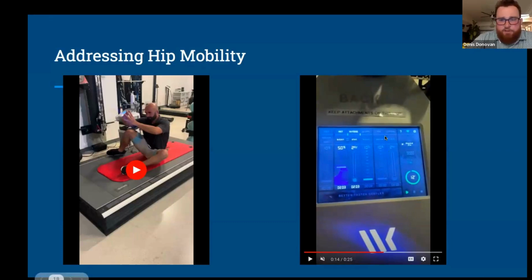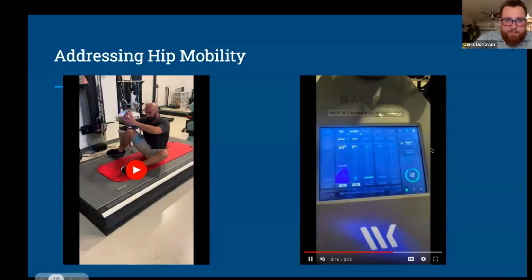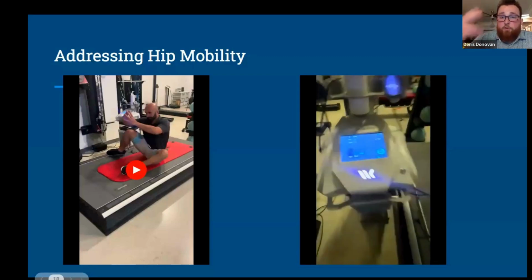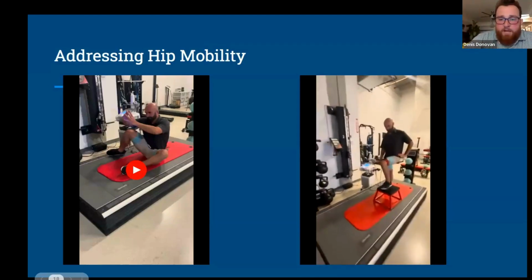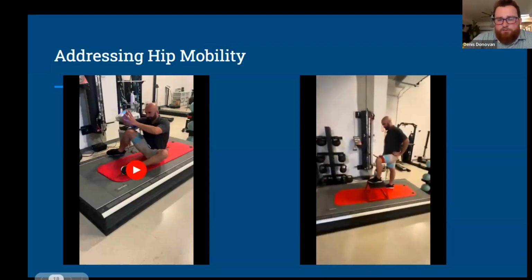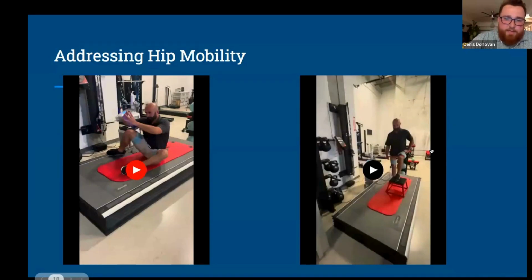Same parameters as in the previous video, 50% heat with the boost, really trying to do what we can to loosen up those hips. And he's just doing a little bit of that with resistance. I find this setup to be slightly more functional for the golfer.